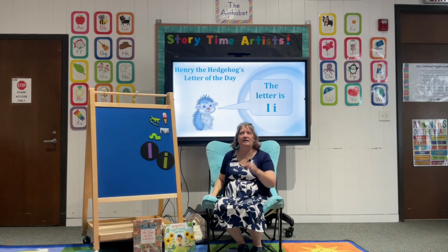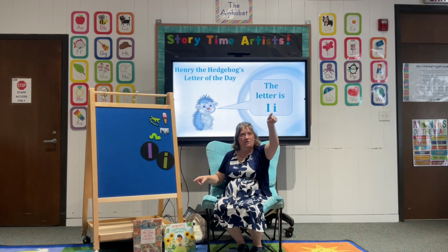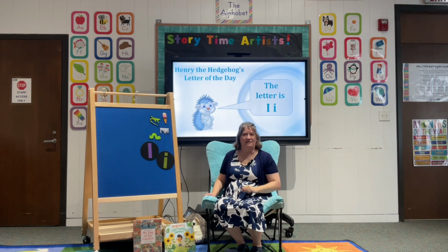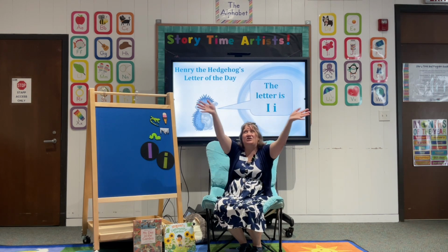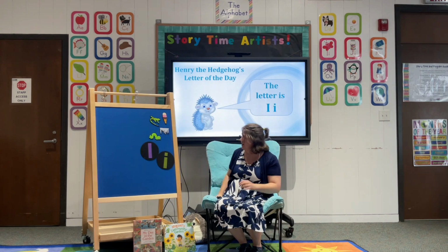To do our lowercase i, we come to about the belly, and we just do a straight line down. So we go, whoop, and then we come up, and we just do a polka dot up top. Bloop. Excellent. Good work. Keep practicing your writing every day. Let's erase those letters. Awesome.